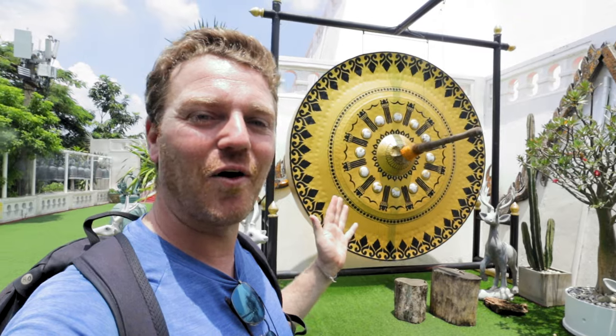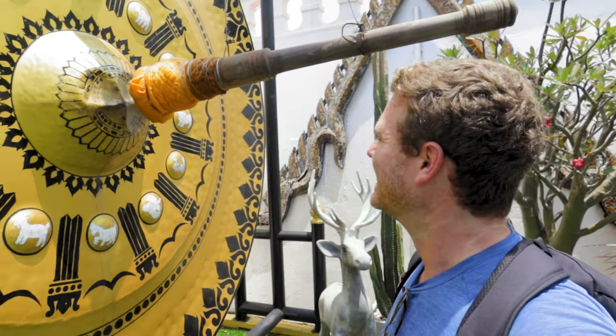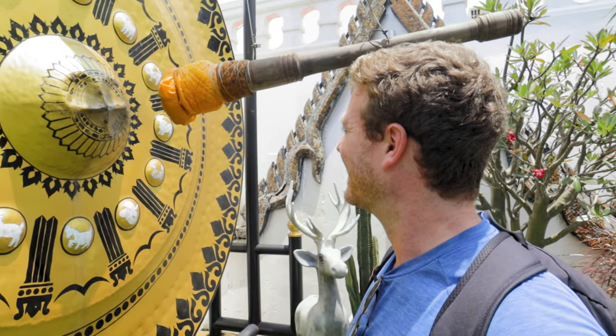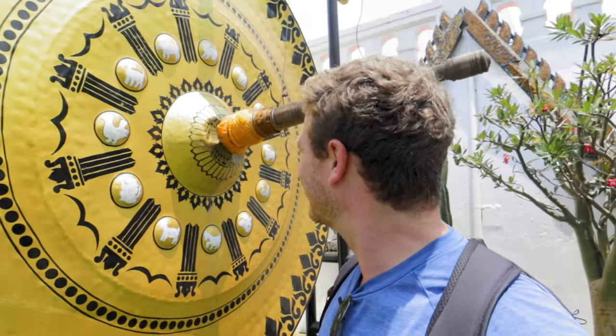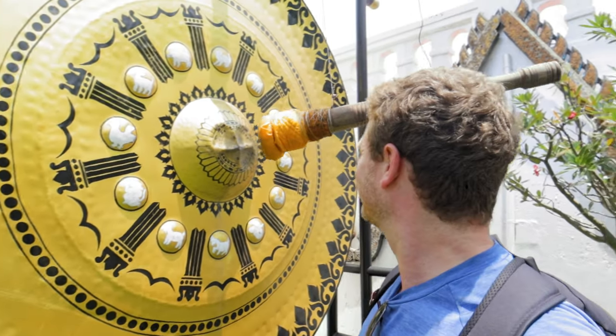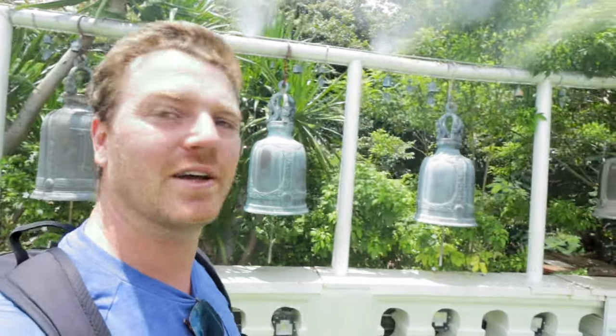We just come up to the first level, and it looks like there are levels, so it's not continuous either. And here you have some prayer bells and an absolutely giant gong. We should ring it, shouldn't we? I mean, normally I don't do these things, but when it's that size, you can't not ring it. Ready? One more time. Pretty cool. I won't ring the prayer bells. Okay, let's carry on going up.